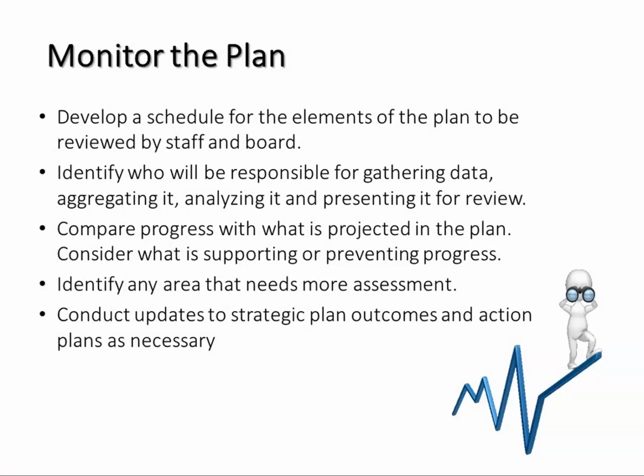And so people who are good at making data visually appealing, easily understood, is going to be a strength in this area. Also people that are just in general good at numbers and kind of digging into what those things mean. Comparing progress with what is projected in the plan is going to be important, considering what might be supporting or preventing progress during that. Also identifying any areas that might need more assessment. So you have your needs assessment to factor in, but as you're doing a planning process and beginning to monitor the plan, you might identify some additional data that you need to bring into the picture.